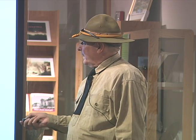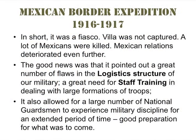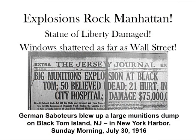And we weren't ready. The other thing that the punitive expedition did for us is it allowed a large number of National Guardsmen to experience military discipline for an extended period of time. National Guard units up to that time rarely operated in more than company strength, and it was more social than military when they got together for their musters and drills. They'd get out, do a little bit of drill, and then they'd all break to the local pub. It was a social activity more than a military one. And I've been in some units where that didn't change a whole lot back when I was in the National Guard. I can tell you some stories about that.